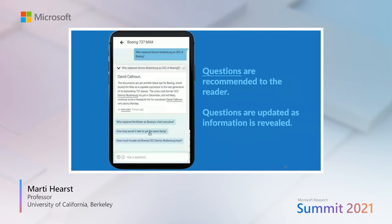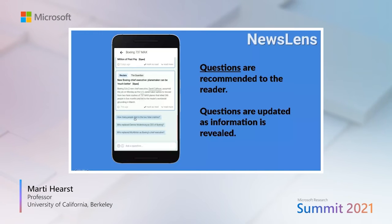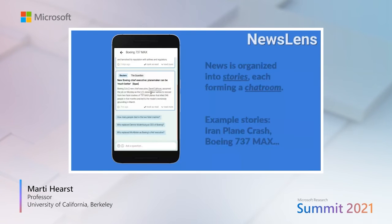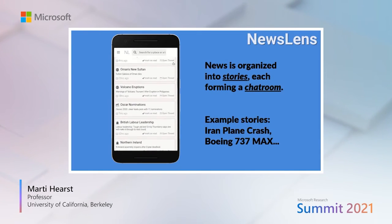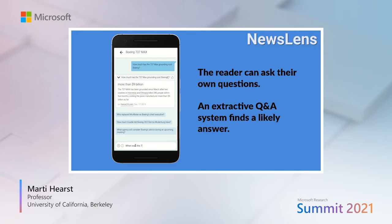In the chatbot, the news is organized into chat rooms. Let's look at the Boeing 737 story. Each room is initialized with a timeline. The user can click on recommended questions to navigate the story. For example, who replaced the CEO of Boeing? We use a Q&A model to answer the question. Users can also type their own questions. We keep track of the conversation state to recommend unanswered questions.